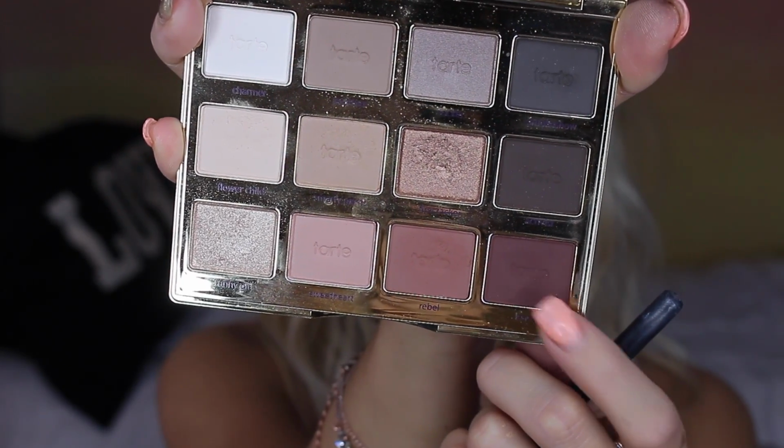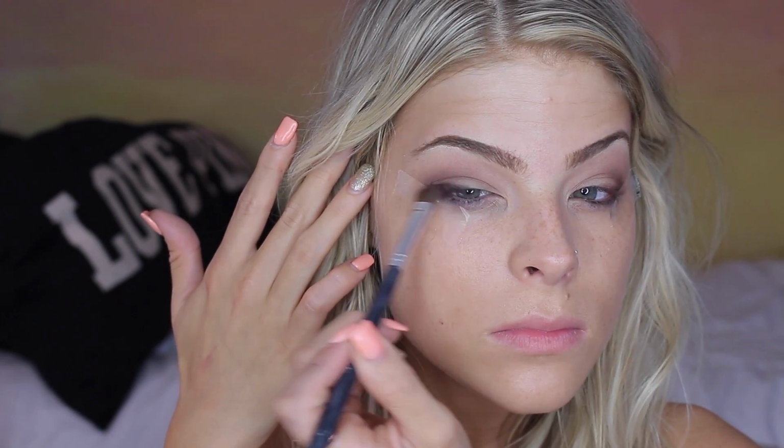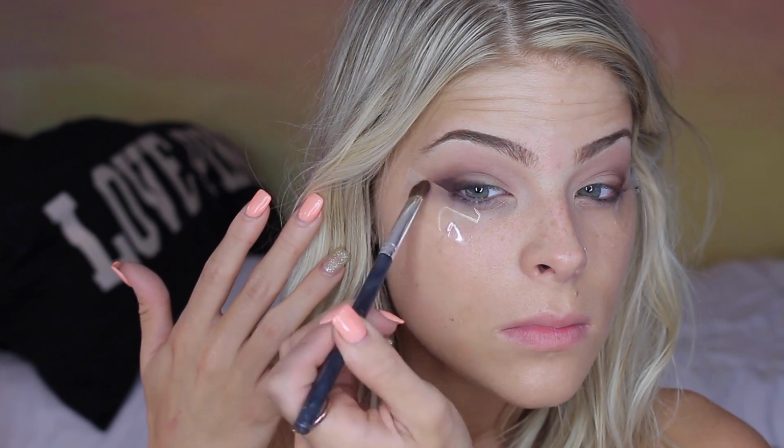Next, I'm going in with this shade right here called Leader, and it's a really pretty maroon shade, and I'm just smoking this into the lash line and also into the crease, but I'm mainly focusing this on the outer corner, kind of creating a winged shape, and then I'm going to do the same thing on the other eye, and then I'm going to go back in after I've applied that with the same blending brush that I was using before, and I'm just going to blend that so it's not too harsh.